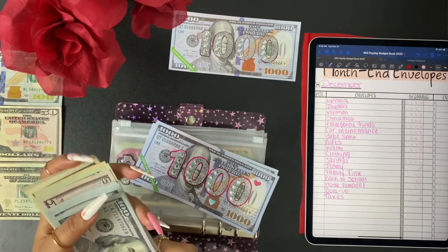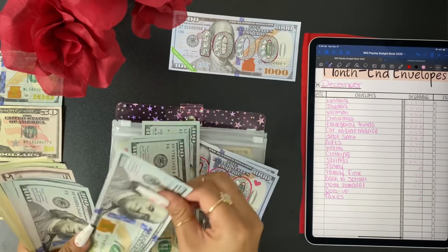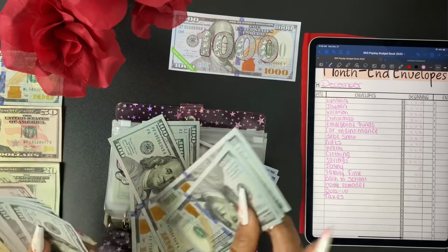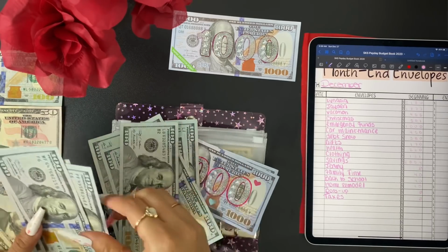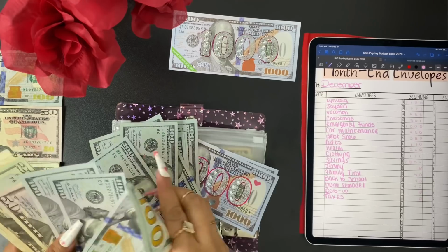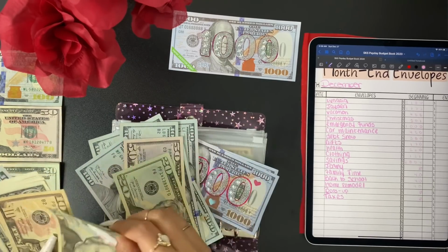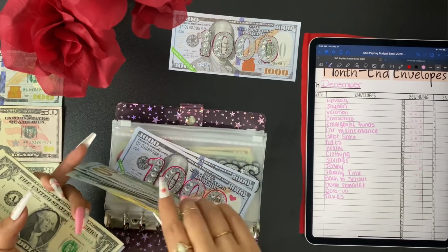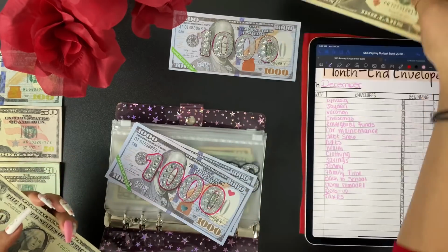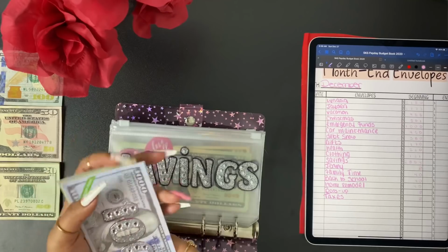So 100, 2, 3, 4, 5, 6, 7, 8, 9, 950, 970, 990, 1,000. So this 1,000 is going back to the bank, and we have a 1K slip now. So in savings we have 1,000.